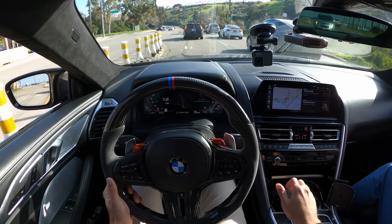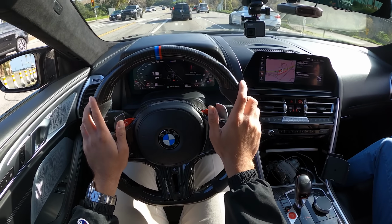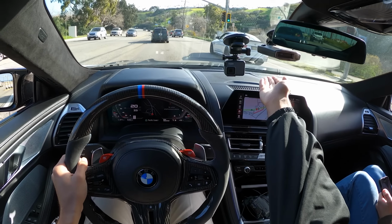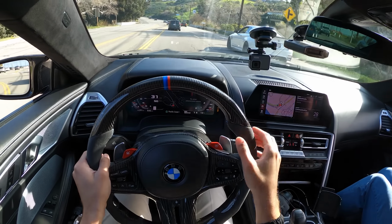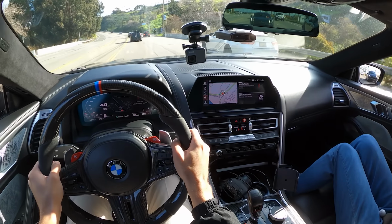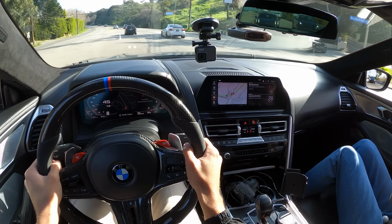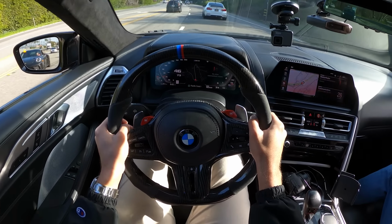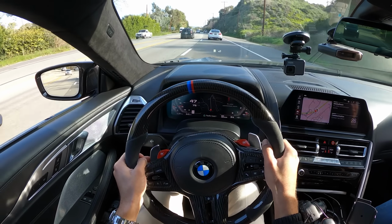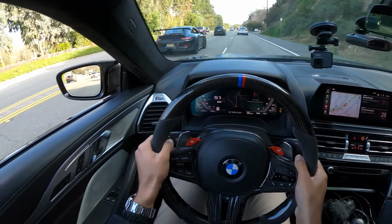Oh my God, you guys join us inside the almost 1,000 horsepower BMW M8 Competition. As you can see, Sasha's driving my M4, so we get to see the M4 from the exterior. Oh my God, this car has so much power. It's a nice GT3 RS that joined the convoy as well.